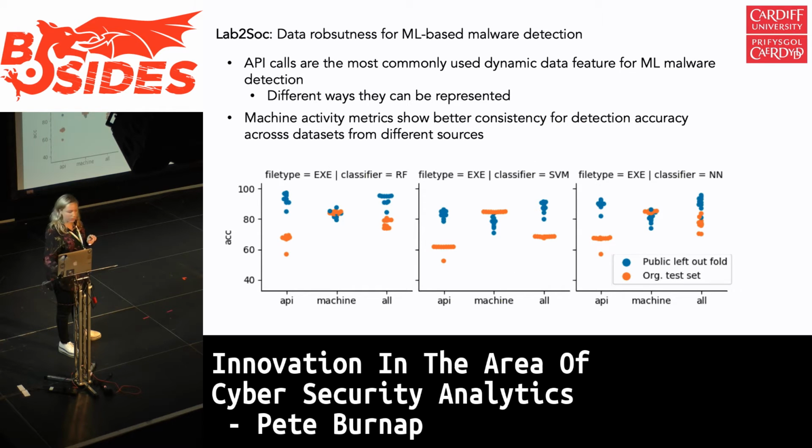And what we found for executable files was that that was true. So this graph at the bottom is showing you the accuracy of a bunch of models at detecting malicious executables. The blue dots are collected in the wild. They're publicly available malware, I would say. There's stuff you can get hold of on the internet quite easily.